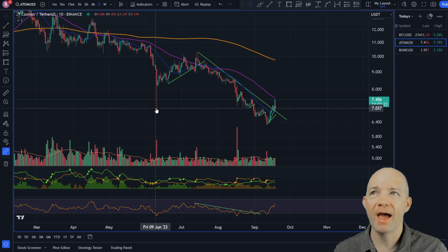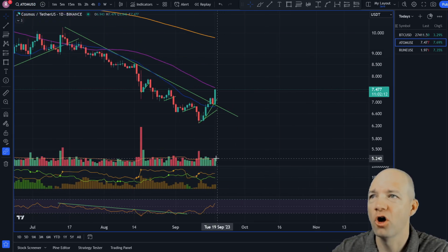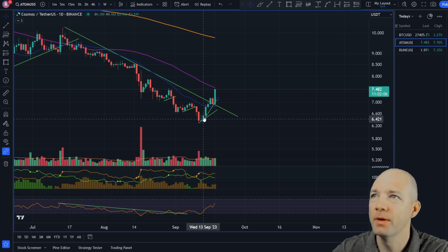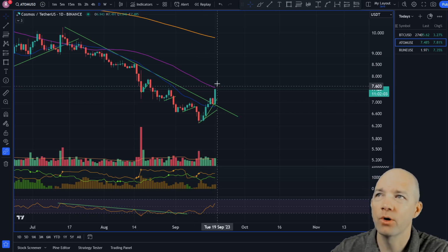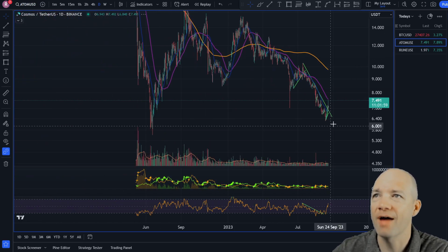Atom's been able to get through that low and now has an opportunity to put in a good volume day today. So with 11 hours left in the day, you can see our volume is already average, pretty much equal with all the candles from last week as we found a low on a little bit of a higher volume. Then we're moving up. Now we're extending. So Atom here very likely going to have a nice rebound.